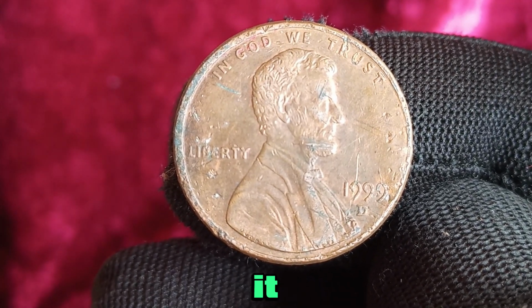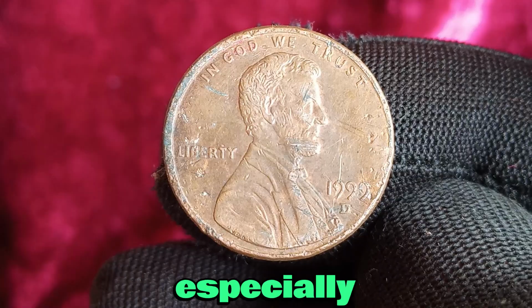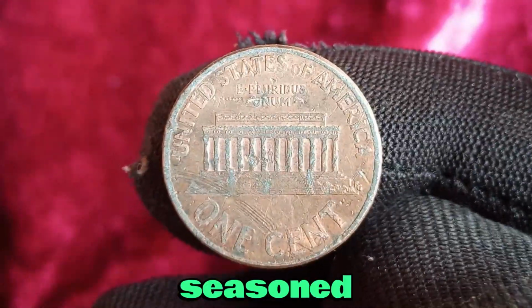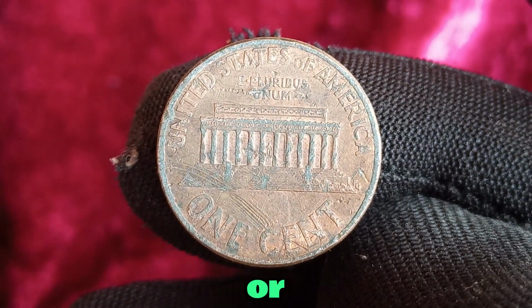Conclusion. So there you have it. The 1999D Lincoln penny is a coin that's worth much more than its face value, especially if you have the rare wide AM variety. Whether you're a seasoned coin collector or just getting started, this penny could be a hidden gem waiting to be discovered in your own collection or pocket change.